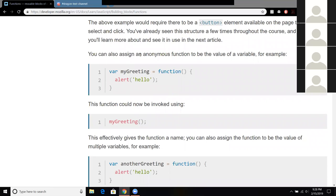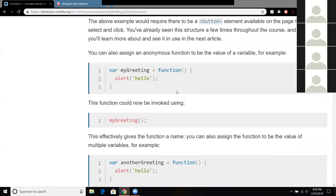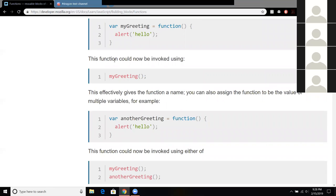You can also assign an anonymous function to be the value of a variable. For example, var myGreeting = this anonymous function. This function could now be invoked using myGreeting followed by parentheses. So you invoke it like a regular function. This effectively gives the function a name.